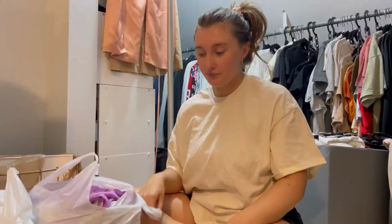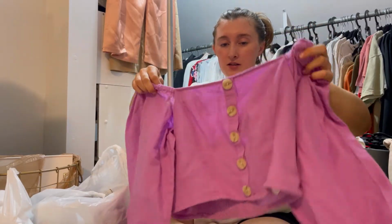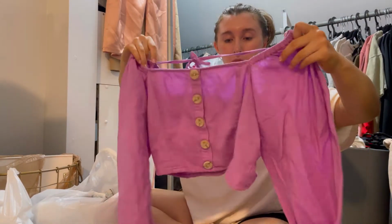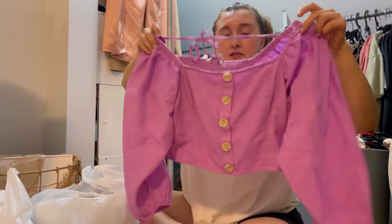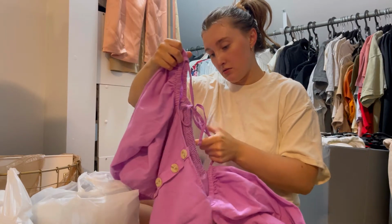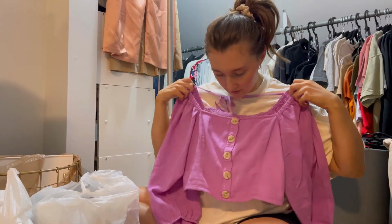That's what it looks like right now. I picked up a few things at Marshalls. Surprise, surprise. I know. But I found some really cute stuff. And I found this shirt. I thought it was a very pretty purple lilac color. Nice linen material. It's from Abercrombie, I think. No, it's American Eagle. I crossed it out, but I thought that was really cute for summer.